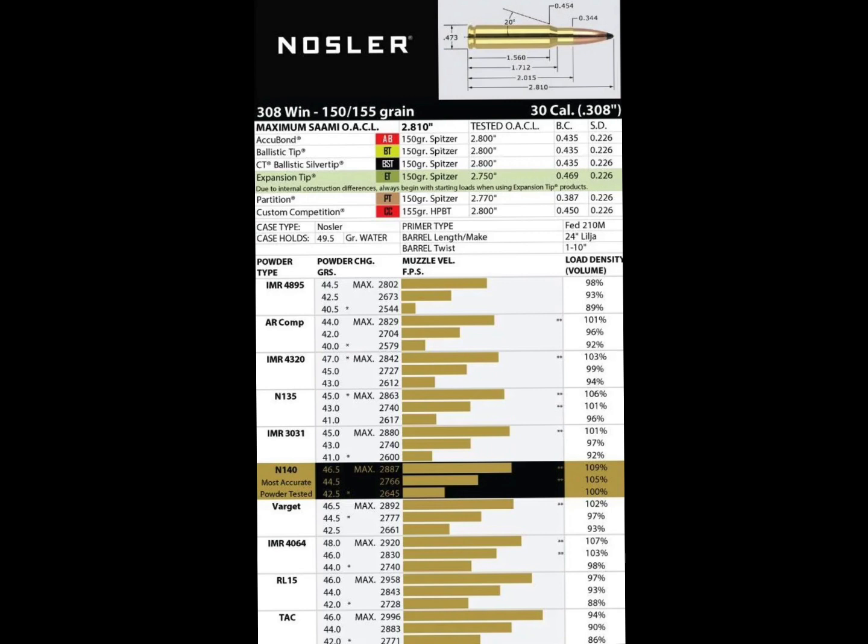308 Winchester is one of the most iconic rounds ever out there. Really, it's a do-it-all cartridge. You can pretty much hunt anything with it, and it's very versatile. Now, should you hunt anything with it? No, but you pretty much can. Really, the most common bullet weight range is 150 to 175, right in there.